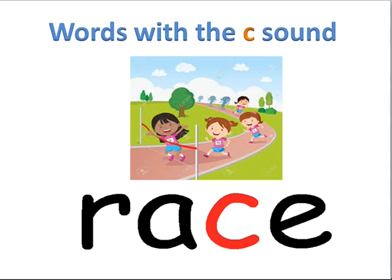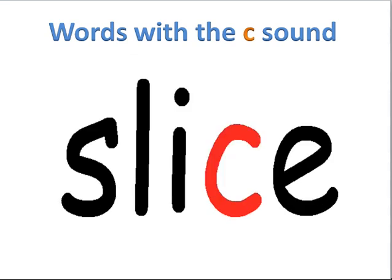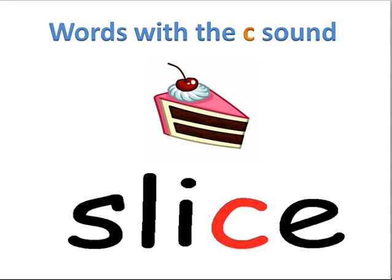Boys and girls, let's look at one last word. S, l, ice. Put the sounds together. Slice. Our word is slice. And here we see a delicious slice of cake. Good reading, boys and girls.